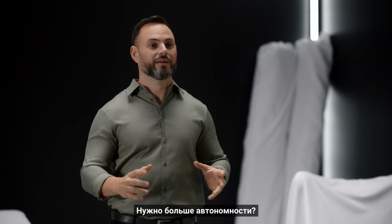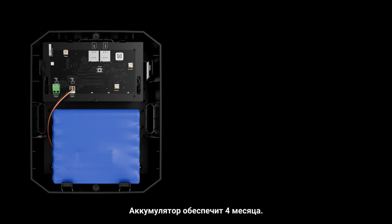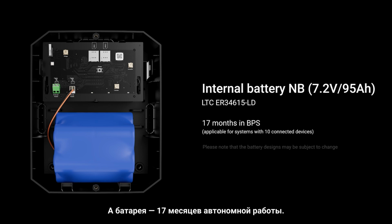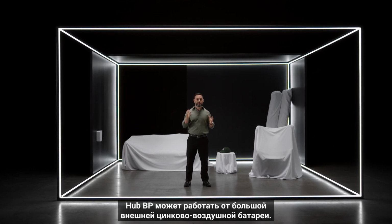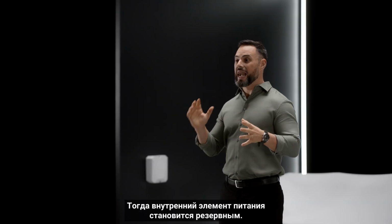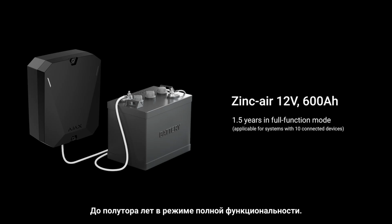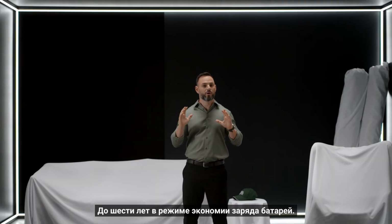Do you need more autonomy? Focus on the options for internal batteries from Ajax. The rechargeable battery will last for 4 months, and the non-rechargeable battery offers 17 months of autonomous operation, and even that is not the ceiling. A big external zinc air battery can power Hub BP. Then, the internal power source becomes a backup. Autonomy is counted in years. Up to 1.5 years in full functionality mode, up to 6 years in battery power saver mode.